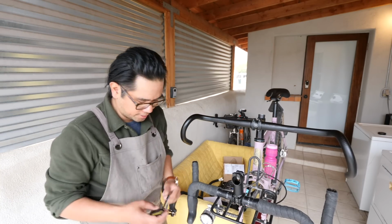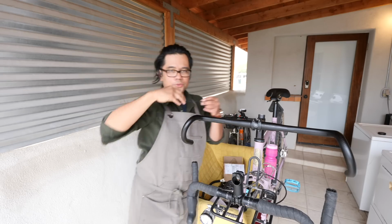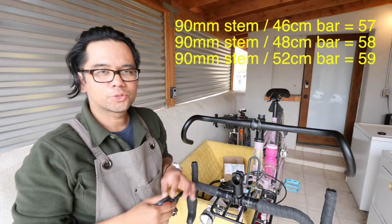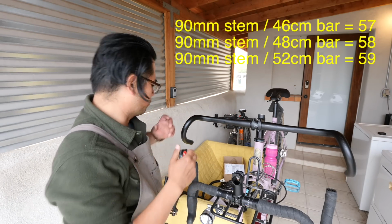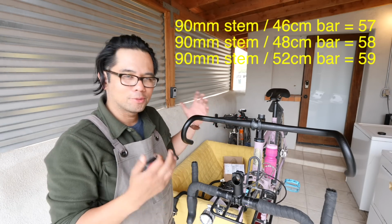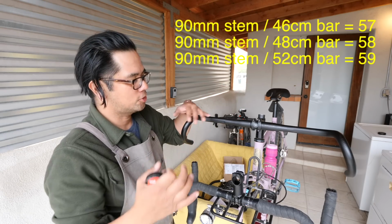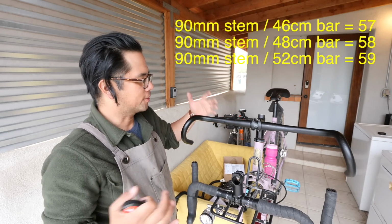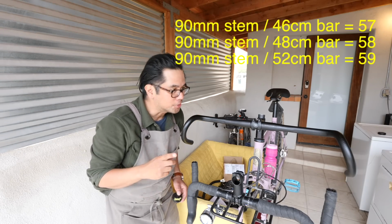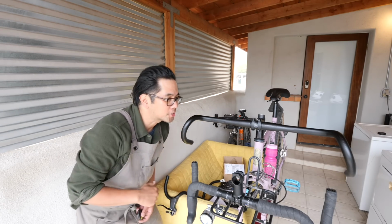Let's measure how much the reach changed. It's changed to just under 59 centimeters reach. So there was a change. The reach did increase, not quite to the same amount I was expecting. I thought the larger jump between 48 to 52 would yield a bigger change in reach, but it didn't, only about a centimeter. So what I think I'm gonna do is put the 48 back on and measure that again, just to make sure.